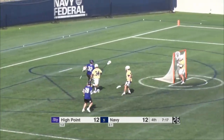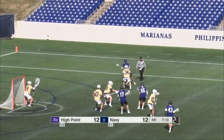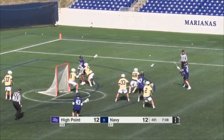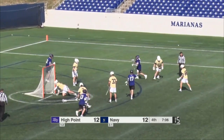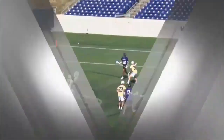Bonnet's on him. What a matchup that's been all day. Nolting, goal line extended far side, trying to push his way towards the crease. Here's Nolting behind the back pass. Shot and a goal. Maia. Just his second goal, 10th goal of the season.